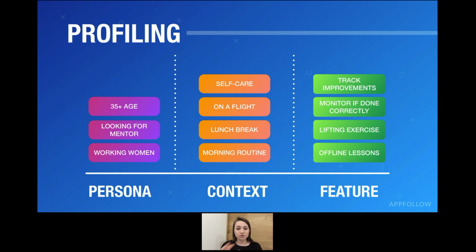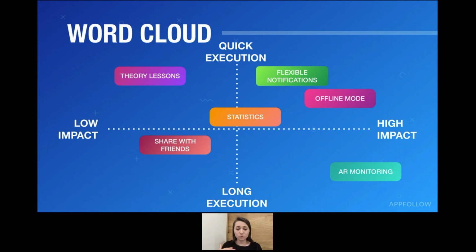Great. So again, getting back to our profiling, we have these ideas. It's time to map them. What I usually do is a pretty simple graph, which on one axis is impact, how much I feel they would impact the market, the price of the app, or call it the value of the app. And on the other axis is how big the execution is. Of course, I want to take everything from the second square, but usually there are not that many there. Then I go for low execution, high impact.